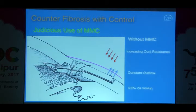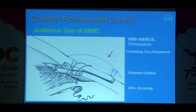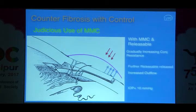You can prepare for it and avoid it right from the go. If you have a releasable suture which is relatively tight, have a lesser amount of flow through the flap here, the conjunctiva is still flexible, but you don't have a low pressure on the first day. It is important to avoid hypotony. So you have a good pressure. When the patient comes back for a week follow-up, what happens is the amount of fibrosis increases, and you do a bleb massage and raise the bleb.